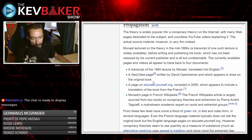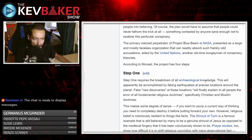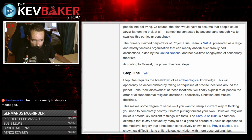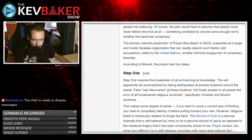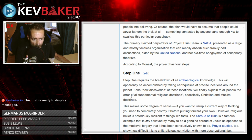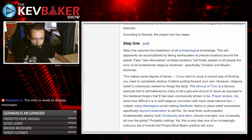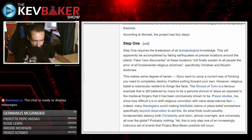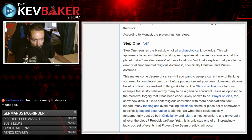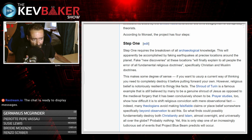Well, if we come down here, we come to stage 1. Step 1 requires the breakdown of all archaeological knowledge. This will apparently be accomplished by faking earthquakes at precise locations around the planet. Fake new discoveries at these locations will finally explain to all the people the error of all fundamental religious doctrines, specifically Christian and Muslim. Now, this makes some degree of sense. If you want to usurp a current way of thinking, you need to completely destroy it before putting forward your own. However, religious belief is notoriously resilient to facts.